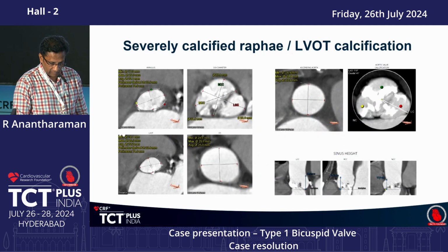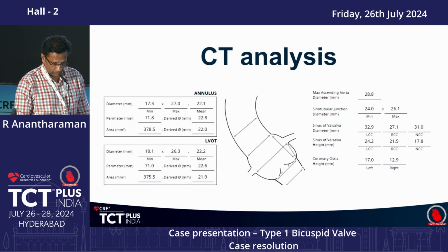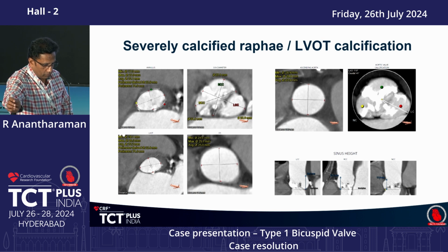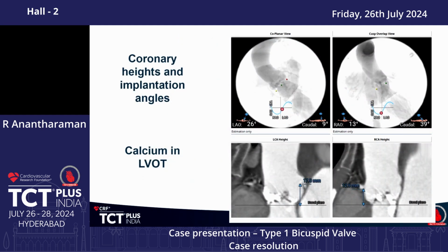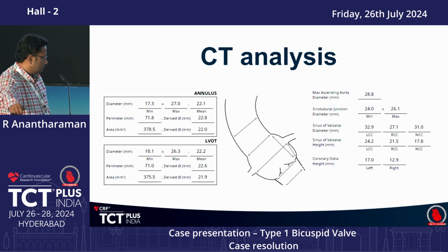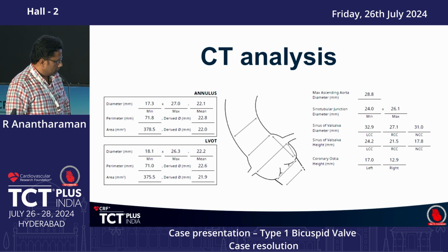The annulus? On the TV, I can't read it here. Yep, the one you just had before. This one, yeah. So the annulus perimeter is 71 and... 71 in the area as well? Okay. Sorry, it's going back. I'll just show you the area and perimeter. 378 and 71, type 1 bicuspid, and we saw the coronary heights there.